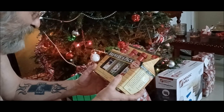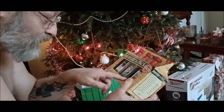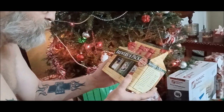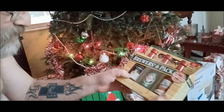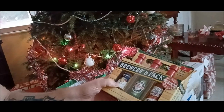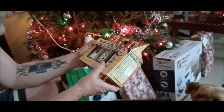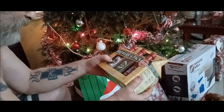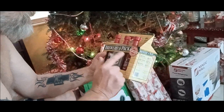What do we got? Cascabella. We got jalapeno. We got extra hot pepper sauce. Ooh, that's pepper sauce. I've never heard of this company. Did you notice what this is? St. Augustine, Florida. Really? No kidding. Oh, wow. Cool. No, I did not notice. That is neat. So that's made in St. Augustine. Habanero. Cool. Spicy Cajun. So each one of these is going to be a video.